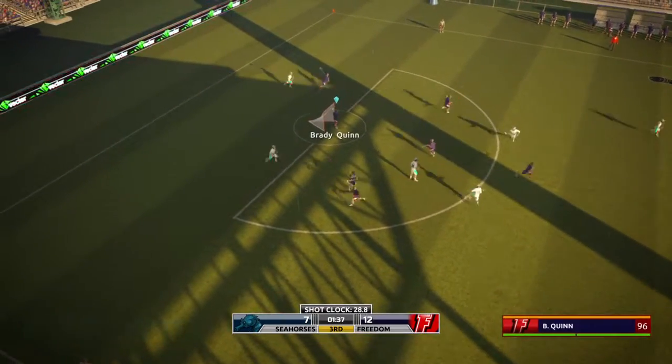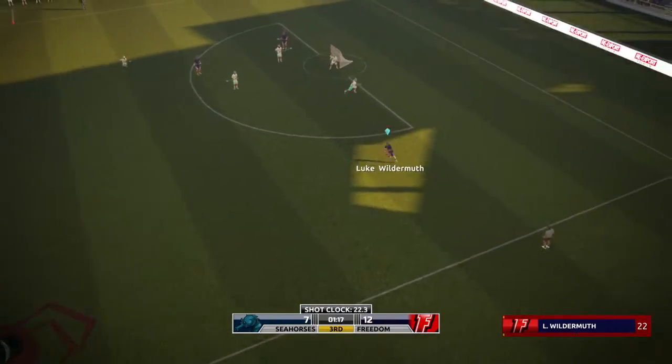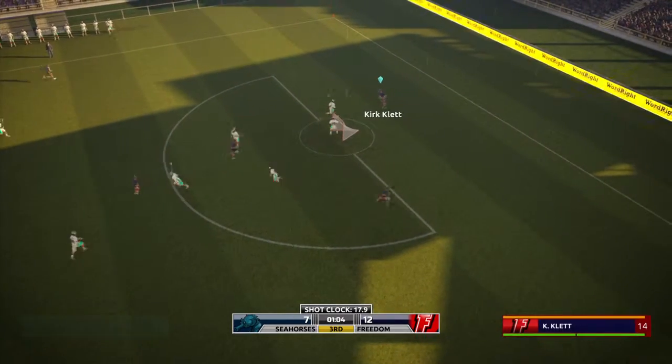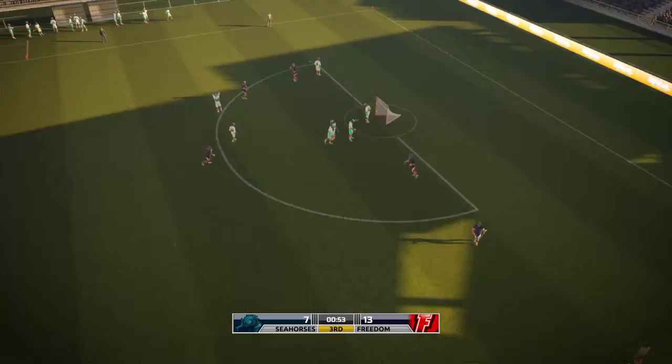Takes the shot. Saved by the goalie. Goes for the shot. The ball goes to the ground. Ooh, wide shot there. He'd like to have that back. To the ideal spot. Goal!